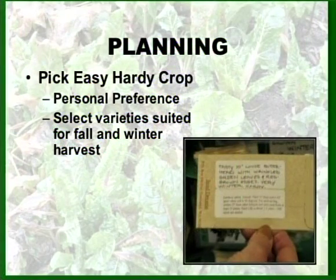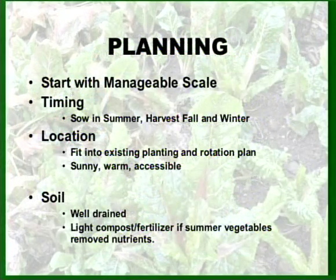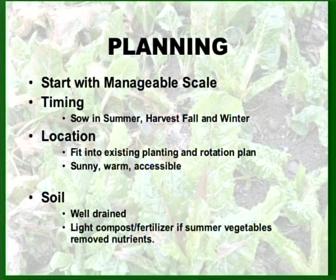Make sure that your crop is well established before the first frost, which ranges from mid-October to mid-November in Jefferson County. Keep it simple in terms of the number and complexity of crops you start with. Plan your planting dates late enough so that plants will not mature too far during the summer and fall months, but soon enough to avoid early freezing.